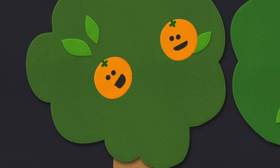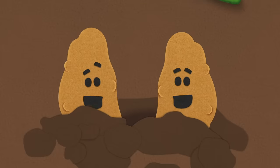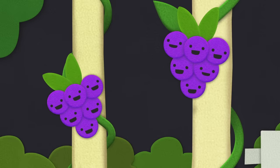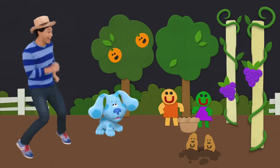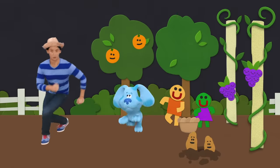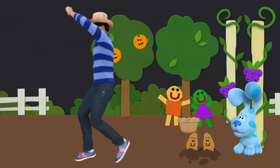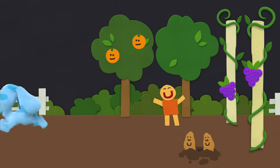Oranges grow on trees, on trees. Potatoes grow down, down in the ground. Grapes, we grow on vines, on vines, and bunches we grow on vines, and big old bunches on vines, on vines. One more time. Oranges grow on trees. Potatoes grow down in the ground. Grapes, we grow on vines, and big ol' bunches on vines.